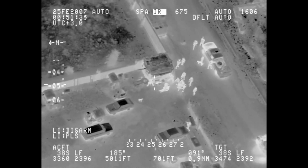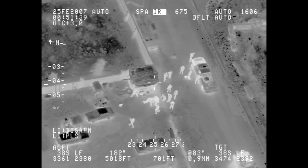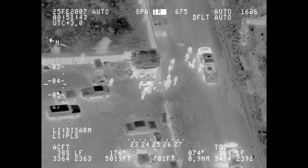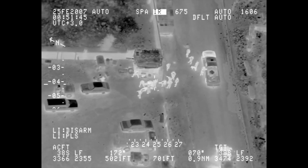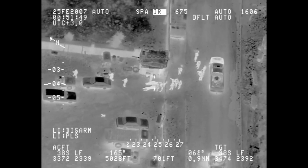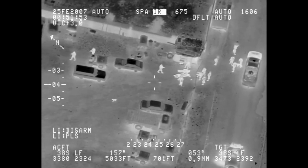And as you see us moving around, you can see that we do, in fact, have weapons. And it's very easy to identify. He can actually zoom in more on this camera and give a better picture so you can actually tell if someone's got a weapon or not. But we're moving through the car park and doing some searching.